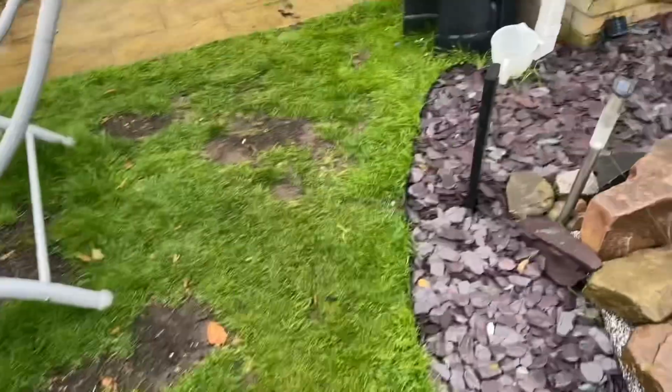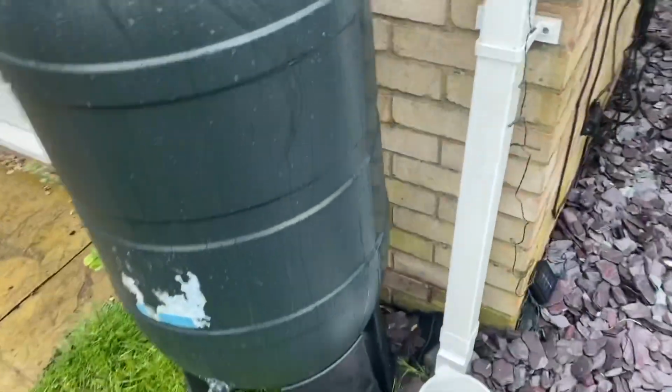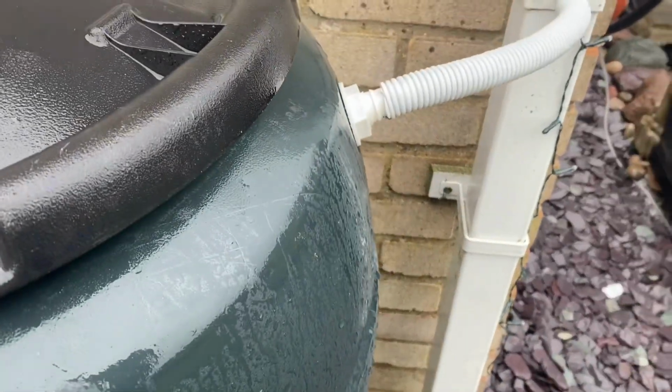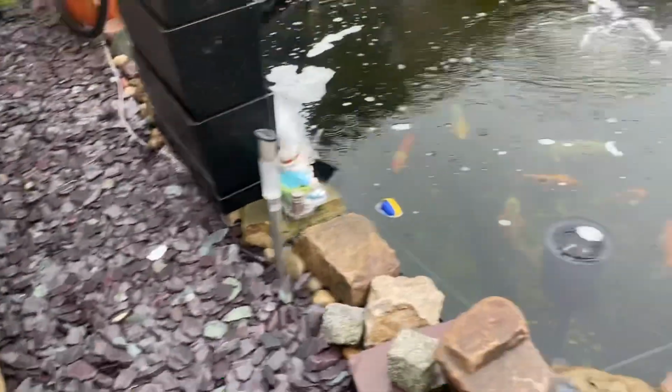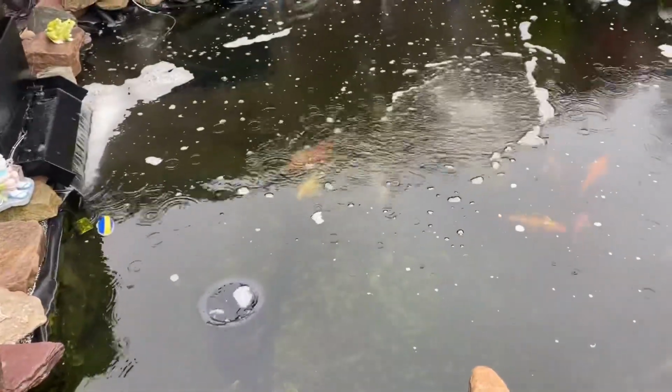You can tell how much it's raining by the sound of the water. I've just emptied this barrel and listen to it, absolutely hammering into there.